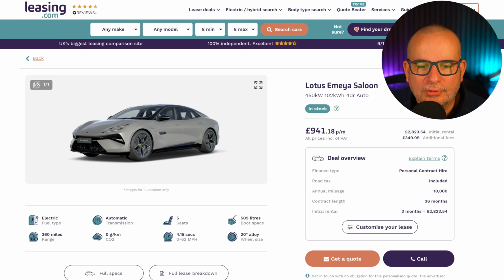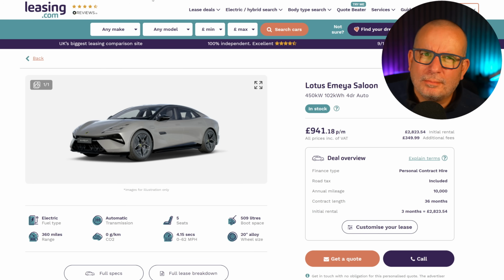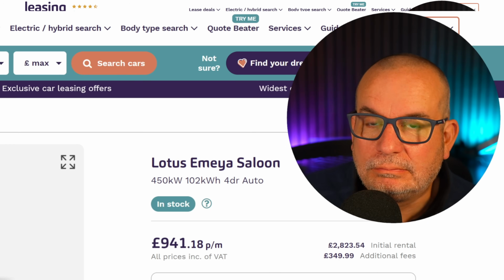360 miles of range, 4.15-second 0 to 62 time, and 509 litres of boot space, 20-inch alloys. There is also a spicier version of this. It's the R, which I think takes your 0 to 62 time down to sub 3 seconds from memory. But that's about 1,200 quid a month. And I think 4 seconds is fast enough for anyone, isn't it? And no, I'm not going to make the obvious jokes. I'm far too grown up for that.